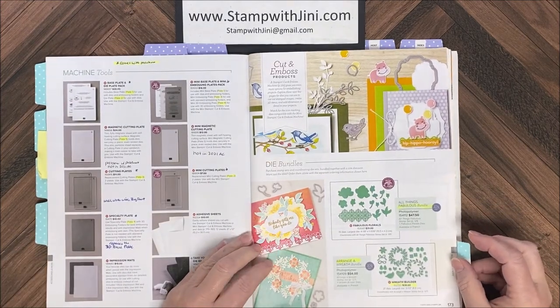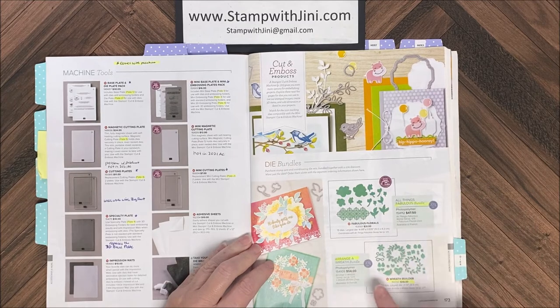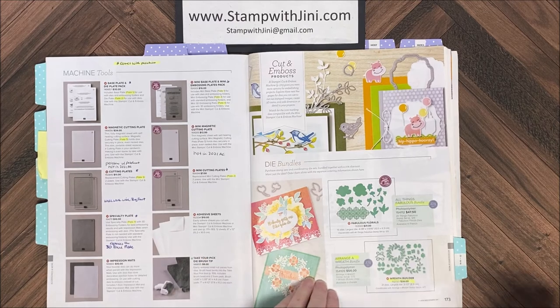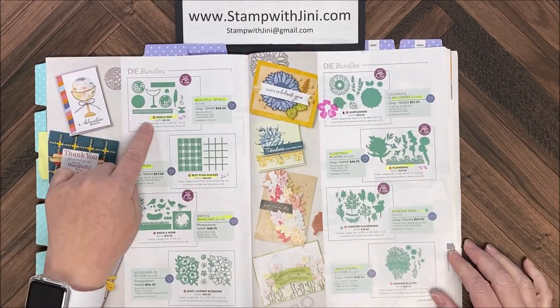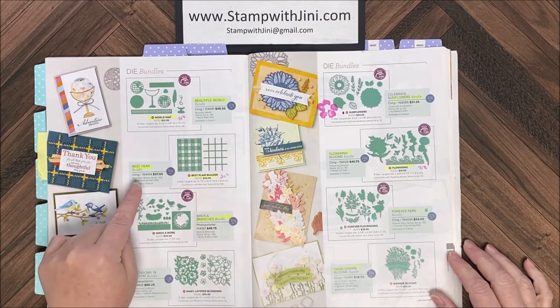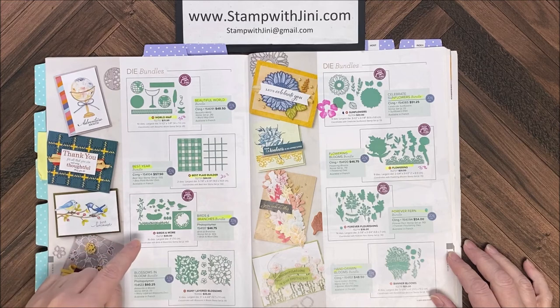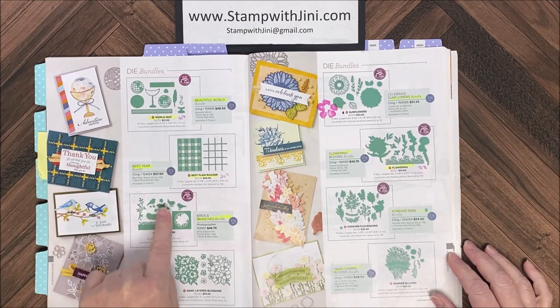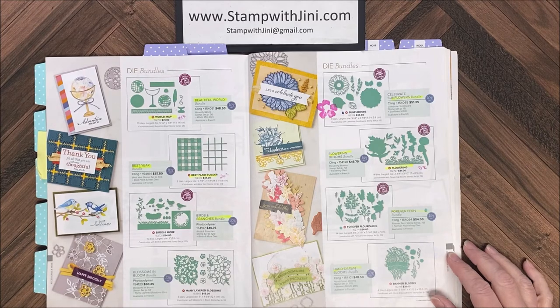On to the dies. We've got bundles here that are retiring, and then both the die and bundle retiring here at the bottom of page 173. On page 174, the world map and the bundle is retiring. Same thing with the best year and the plaid builder dies. The birds and more is staying, but the bundle and the 10% discount will be going away.